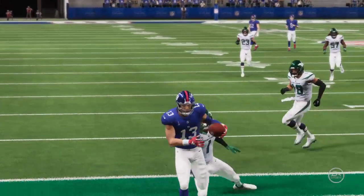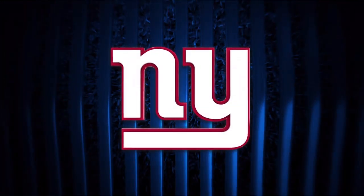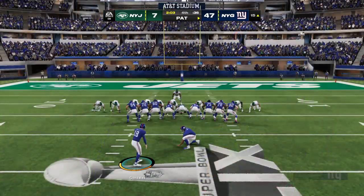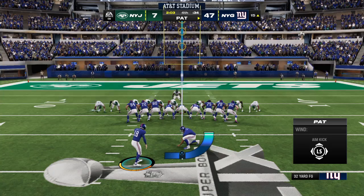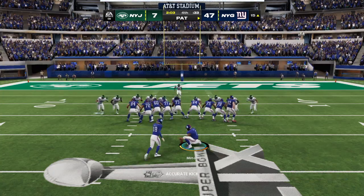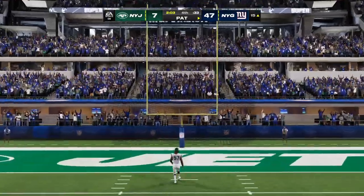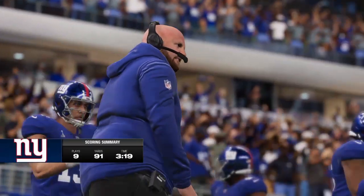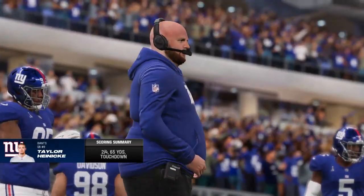Yeah, we're supposed to be neutral, but I'm feeling their pain right now because he has absolutely carved up this secondary. A clinic on how to attack a defense and take them out of the game. Gonzalez good on the extra point. And this one was over a while ago as they just add on to that big lead.